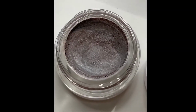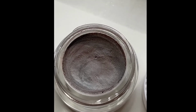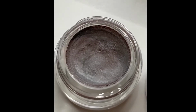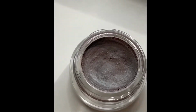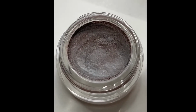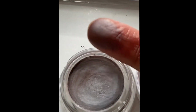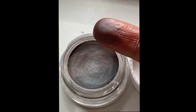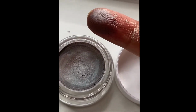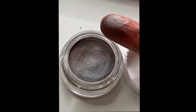So I also picked up Deeply Rooted, which is part of their Flash Fluorescence collection. And I've been wanting this a while. I was just waiting to order my other Phytosurgence products. So I couldn't wait, and I actually put this on my eyes yesterday and posted my look on Instagram yesterday. And this is what it looks like. It's on my skin tone. It's described as having brown with some blue in there, but on my skin tone it shows up as a brown with a little bit of purple blue in there.